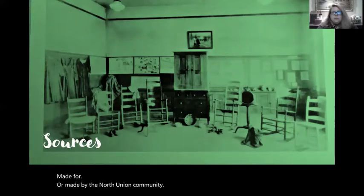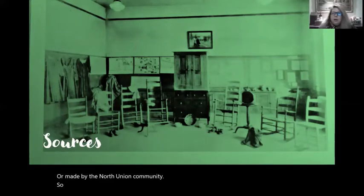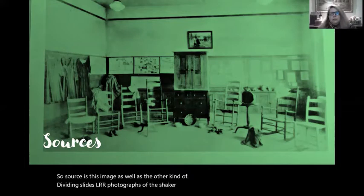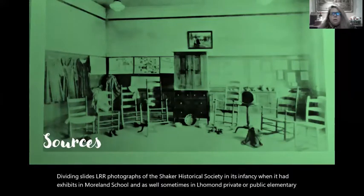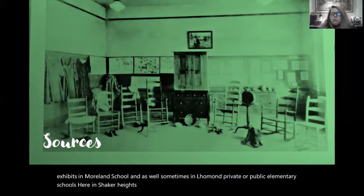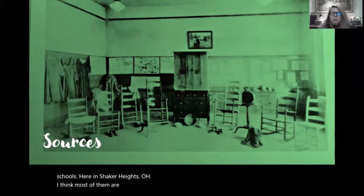So, sources. This image, as well as the other dividing slides, are photographs of the Shaker Historical Society in its infancy, when it had exhibits in Moreland School and sometimes in Lomond, private or public elementary schools here in Shaker Heights, Ohio. I think most of them are Moreland School though, which is now the Shaker Heights Public Library.